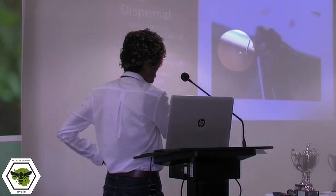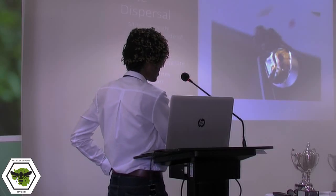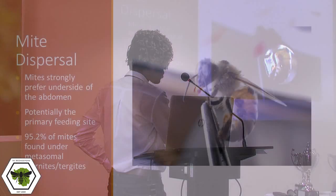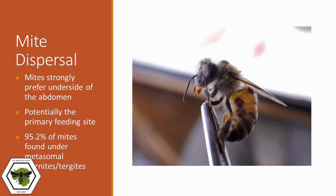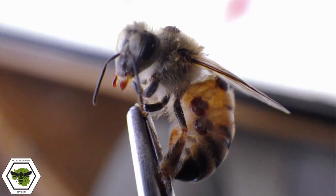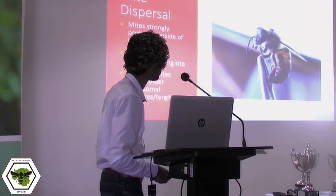Spoiler alert, they're not feeding on the bee's blood. Okay, all right, so this is actually what you should expect to see if you have Varroa feeding on your bees. They'll be wedging themselves between the plates that make up the bee's abdomen, and I can enlarge that a bit. So you can see the mite is between those plates that all come together to make the bee's abdomen, that telescoping part of their body that it is.